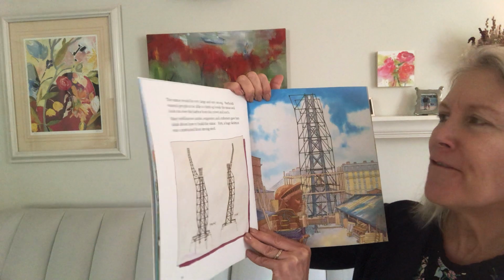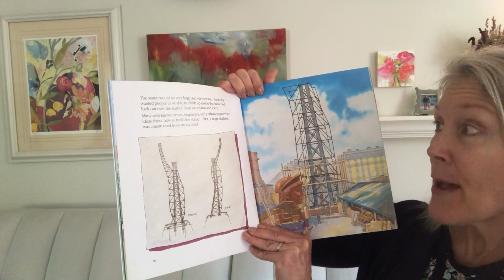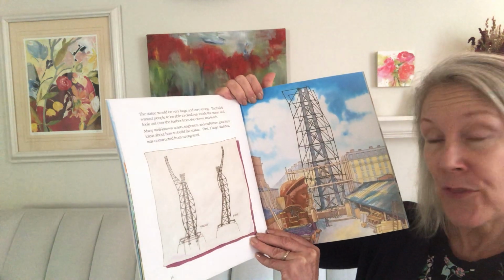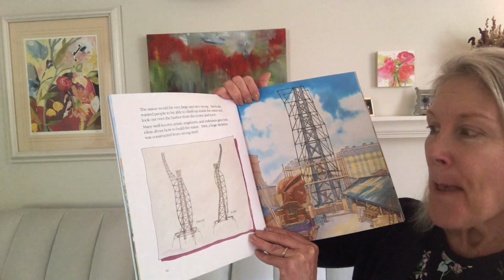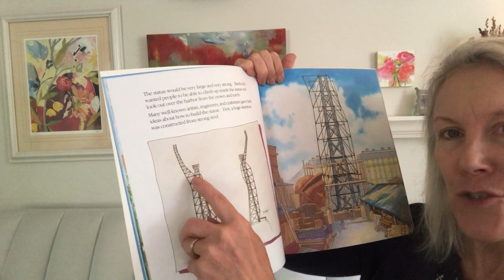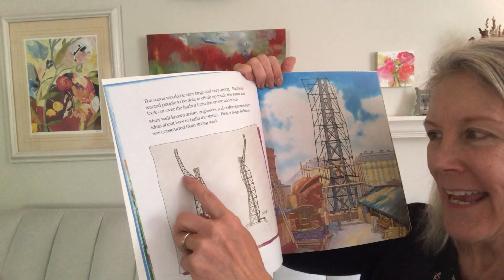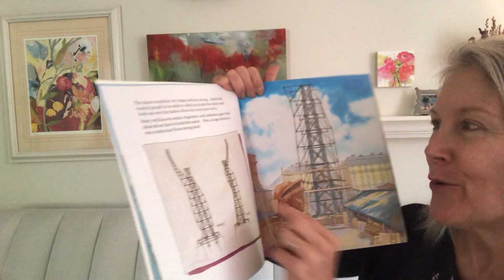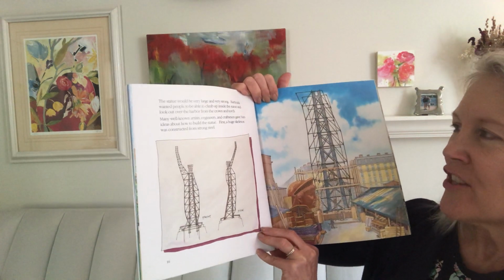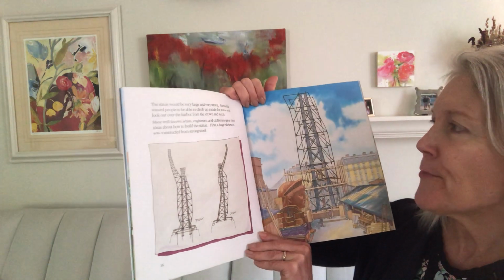The statue would be very large and very strong. Bartholdi wanted people to be able to climb up inside the statue and look out over the harbor from the crown and the torch. Which do you think is going to be the crown? And which do you think is going to be the torch? This looks like her head to me, and it looks like her arms raising, and she'll be holding the torch in that hand. Many well-known artists and engineers and craftsmen gave him ideas about how to build the statue.